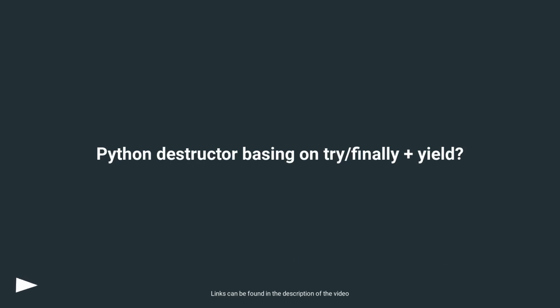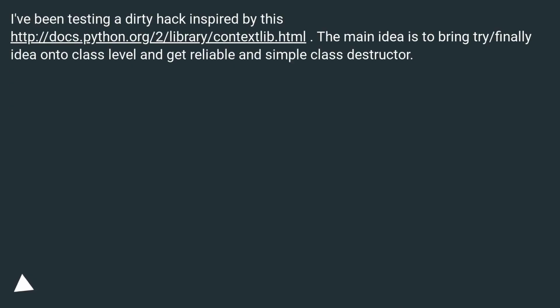Python destructor based on try/finally plus yield. I've been testing a dirty hack inspired by this URL. The main idea is to bring the try/finally idea onto class level and get a reliable and simple class destructor.